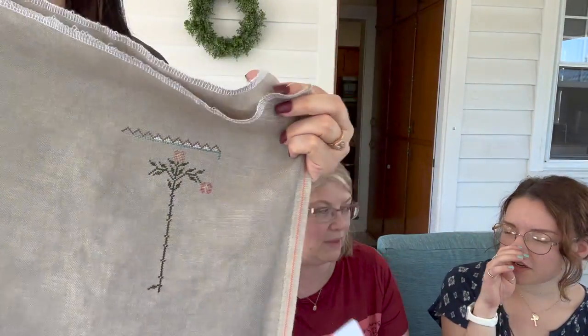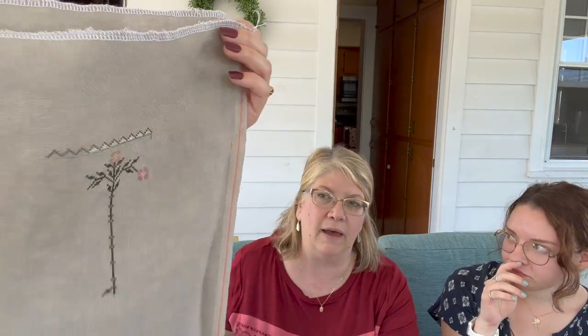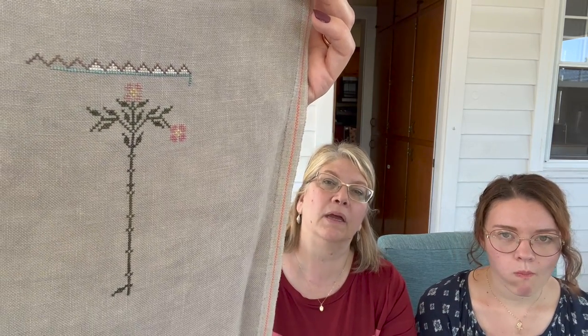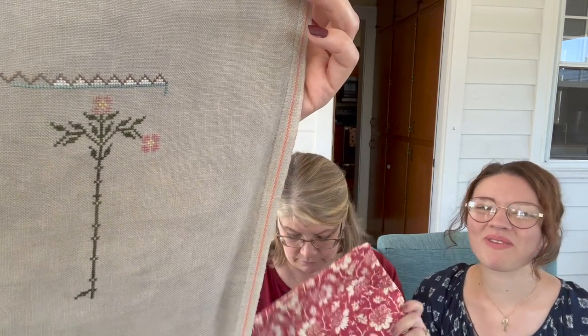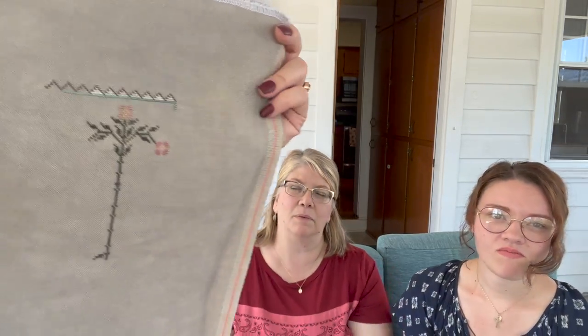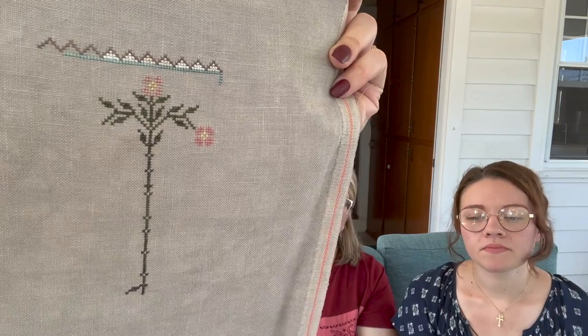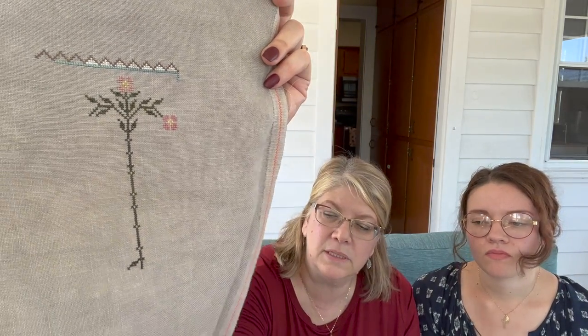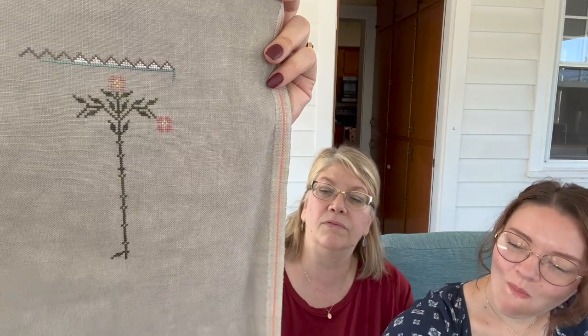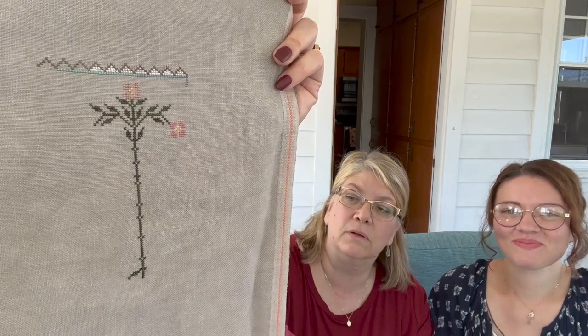The colors are so cool. I did work on it last time. Yeah, I worked on it one day. And we haven't had that much time though. I know. So give yourself some grace. Okay, so that's my WIP. What is the linen you're using? It is 36 count Saltbush by Fox and Rabbit. And I love this linen. It's beautiful. It is really pretty.